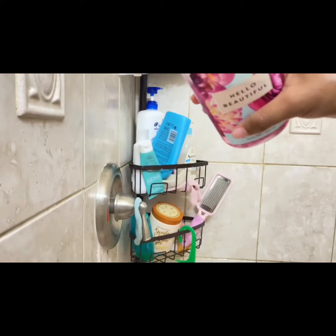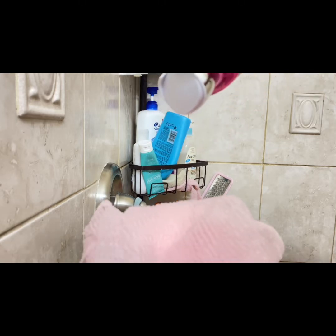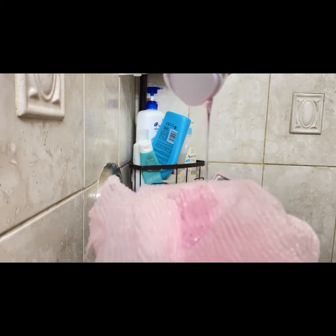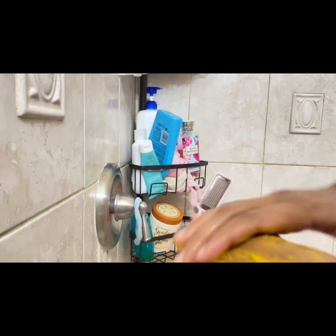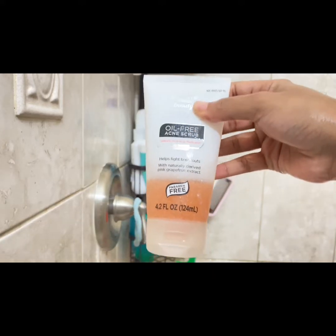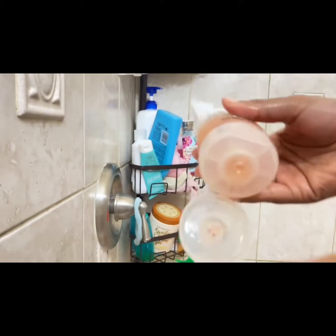body gloves before I put anything on my body. And after that, I'm going with my favorite loofah, you guys know. And I'm just gonna add a body wash into it. I put quite a lot, but I need to clean my body after this shaving. And here is the scrub that I made.